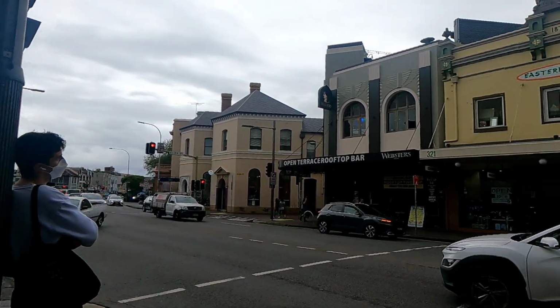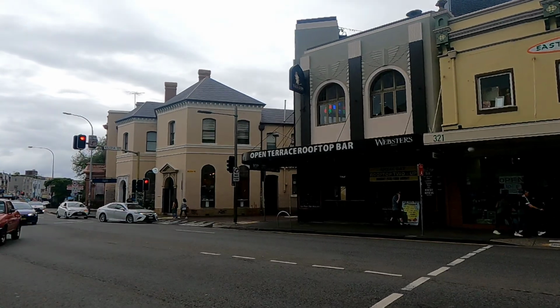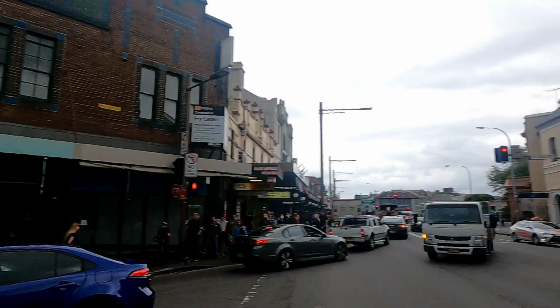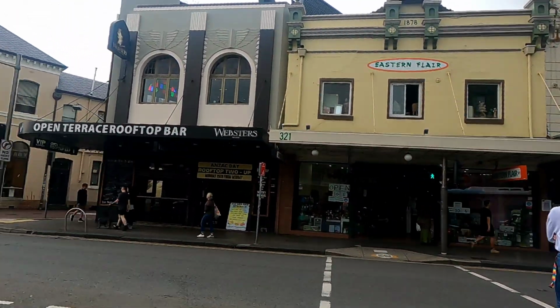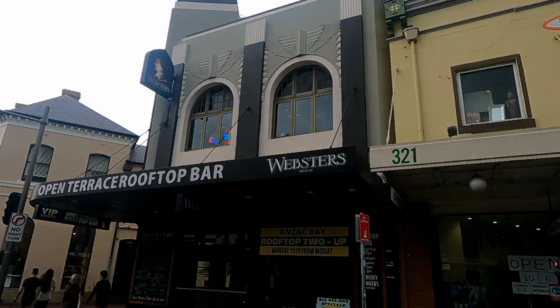Now this building over here, Webster's, sorry, this is one of the early buildings that were made. What I read was that the first store that came in Newtown was a grocery store called New Space Town. And then afterwards they took off the space and called the whole place Newtown, is what I read. And the grocery store was right here. So the name Newtown came from that grocery store.